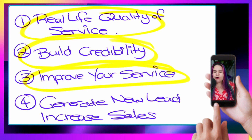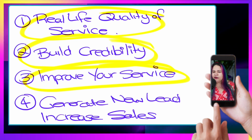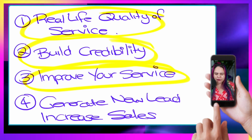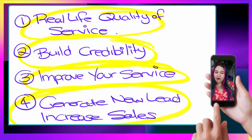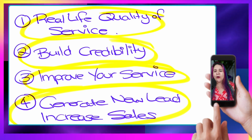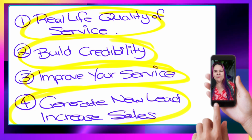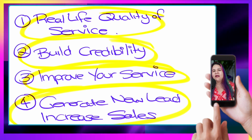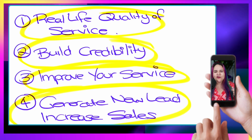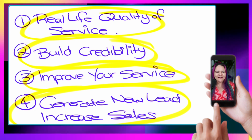So your 4 reasons why you should be collecting testimonials is 1, we want you to get real life quality of service in front of those people thinking about joining you. Secondly, it builds credibility in the eyes of those people who want to know from real people if your service is going to be what they want, and that credibility is likely to help people choose you over your competitor. Number 3, improve your service. So testimonials will give you the understanding of how to improve your service and in what areas of your business the customers appreciate most. And finally, generate what we're all looking for, new leads and sales, so that when you generate new leads, it increases your sales. And as a potential customer may not yet trust you, when they read those testimonials, it'll help to convert them from a lead to a client when they read all of those positive experiences.